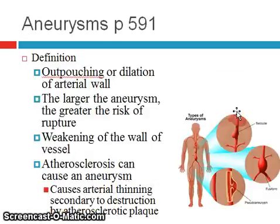Another complication to blood flow would be aneurysms. This is an outpouching or dilation of an artery wall. The problem is that the larger it gets, the greater risk it is of rupturing or breaking, and then you have bleeding of an artery into the body. Atherosclerosis can also cause an aneurysm to occur because it's going to weaken the lining of the artery.